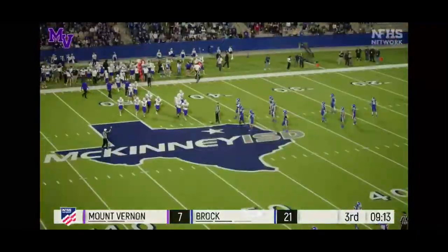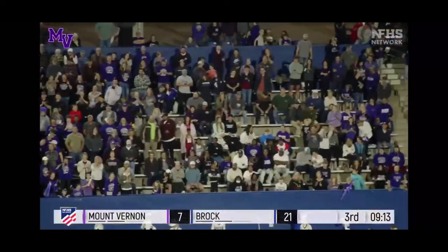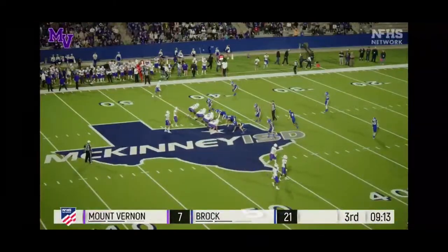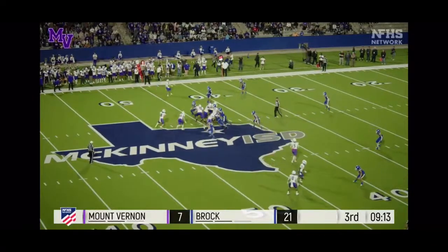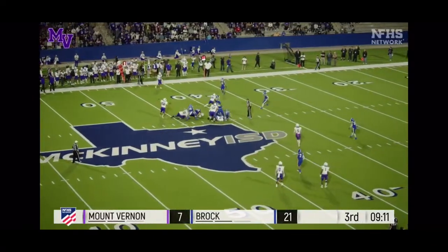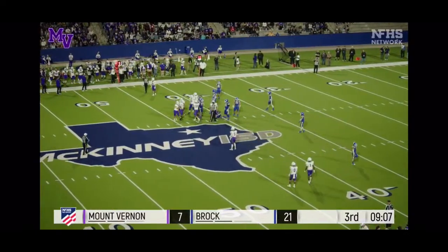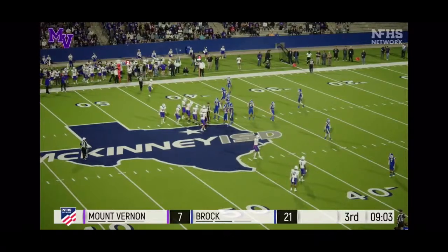And here we go. First drive of the second half. Pope at running back here. Usually the tight end, Mackenzie McGill, far right of the field. Bennett taking it, and he's going to get a yard or two on that one. Second down. They're going to give him 1.